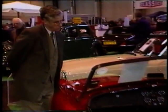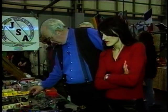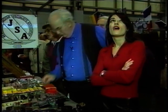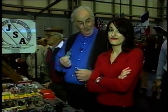More than 30,000 people visited the show over 2 days, and surprisingly, one of the big attractions is the Auto Jumble, a kind of car boot sale for classic car parts. Hey, yeah? Found one. Vacuum check valve. Fantastic, eh? We need one of them.